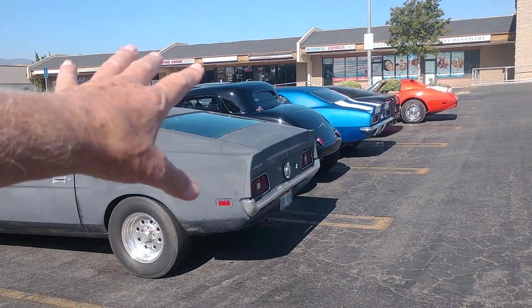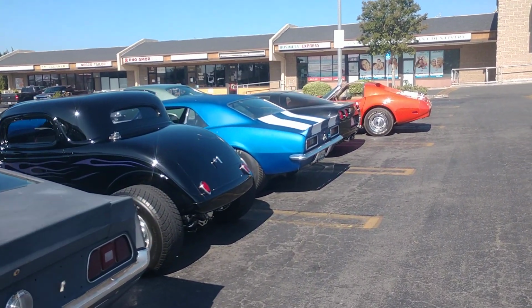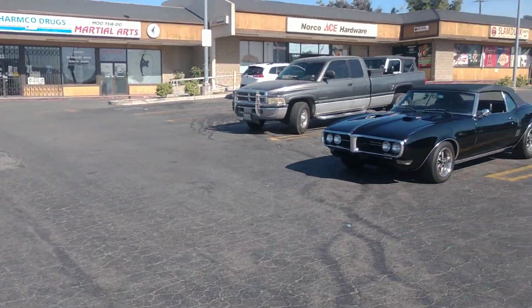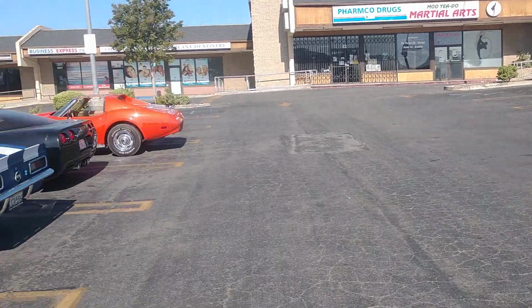So this guy's family has owned this car since 1975. I just found that out. Oh, okay. There's a beautiful 1968 Firebird. You don't see them like that. Yeah, everybody says the Camaros. I was going to get one of those, but then I found out what the insurance was going to cost.